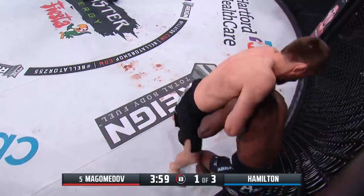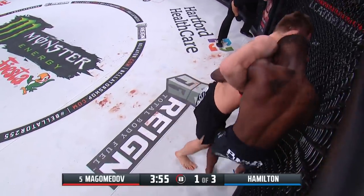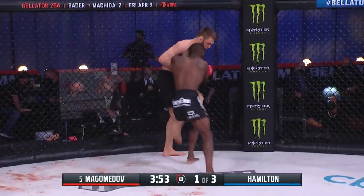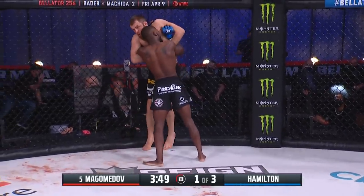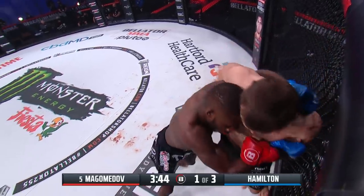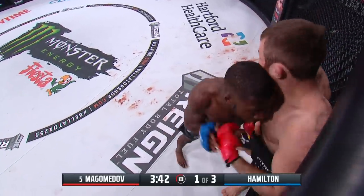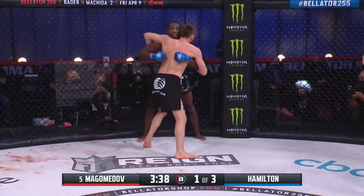Looking for that guillotine, arm in guillotine. Nice job by CJ to pull his head out. And that is Magomedov's trademark submission. He has 4 guillotine choke victories already. He does, and he's got a very tight guillotine, and he's very good with his little trips. You'll see him kicking the feet out from under CJ. CJ needs to be careful of his balance when inside.